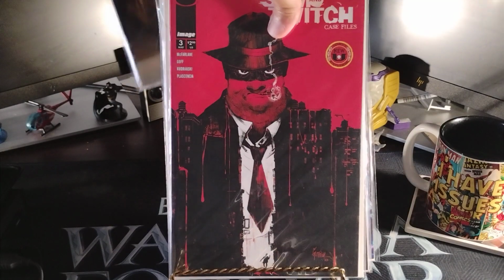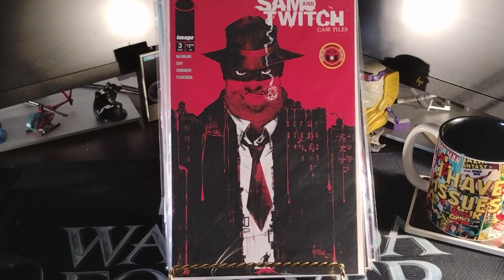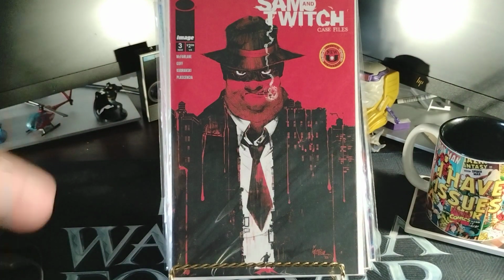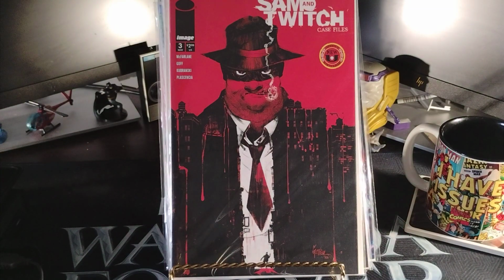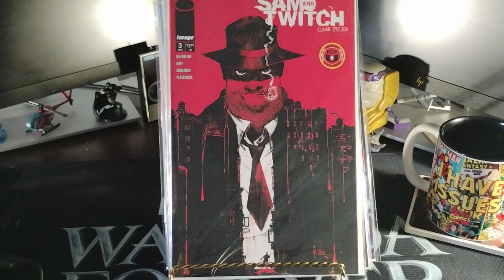Then we have Sam and Twitch, highly recommended for reading. I read the first 2 issues of this. Really, really good. It's kind of an under the radar series, but this is really good. Very violent, not for children at all. I can't even open up the pages to show you, unfortunately, because the first pages are very graphic, very bloody and gruesome. But this is really good.